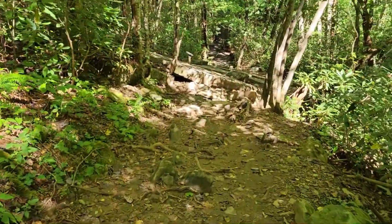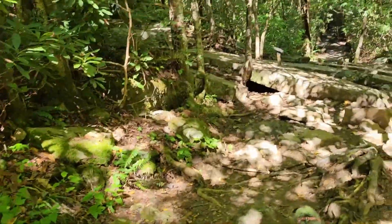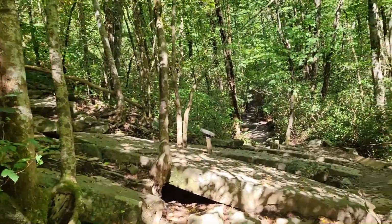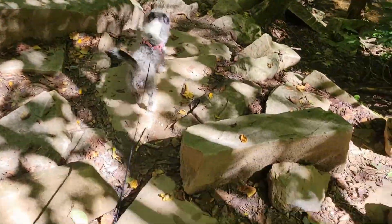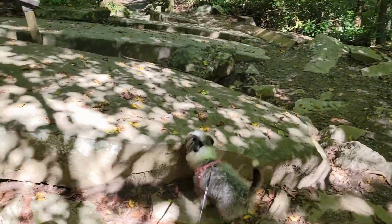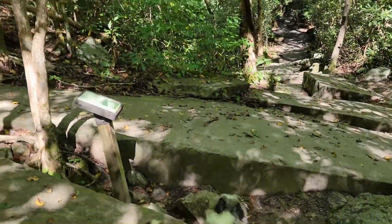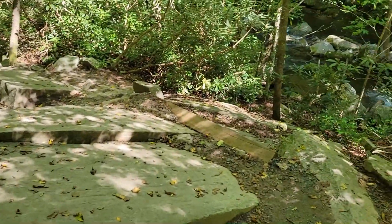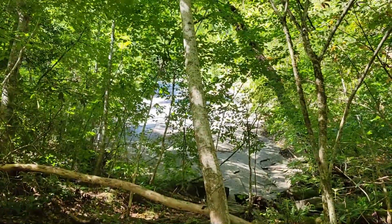It's really rocky out here. Like I said earlier, if you have problems with your knees or your legs, this is not the trail for you. I guarantee it. It's very uneven. It's up and down, going over logs, going over rocks like this. Some of them are slick. But yeah, you're going to get a workout no matter what, even coming downhill. I mean, look at that, that's a big rock.